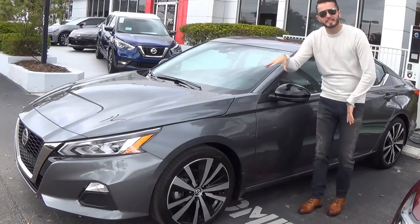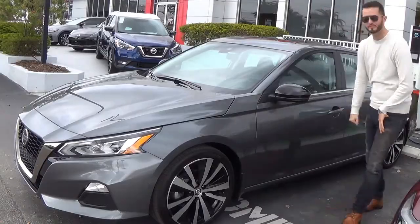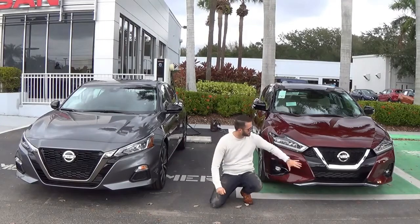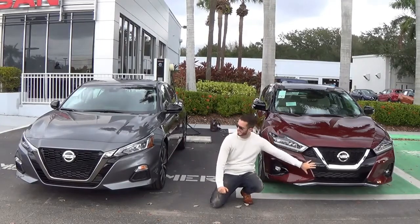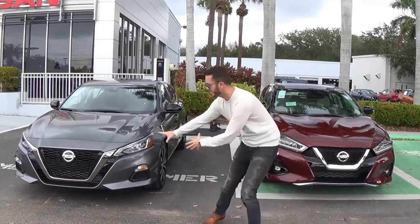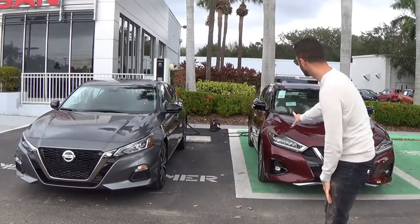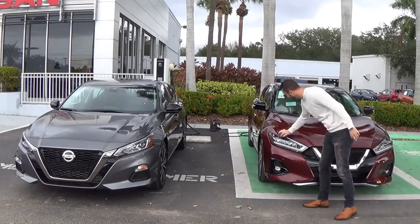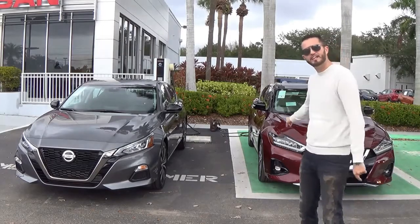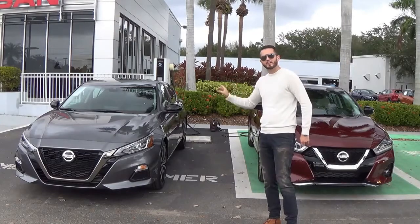This Altima features the gunmetallic gray. This is the SR, 19-inch alloys, two-tone. If you're going to the Maxima, you can see the difference in the grille compared to the Altima. This one you have like a brushed kind of black polish in it. It's a little bit more of a luxury style grille, whereas this one is a little bit more of a functional sport grille. You can also see in the front, the lights are relatively the same. You do get this cool like C that's in the Maxima compared to that one. You do get LED front, daylight, and rear, where you're not going to get all that in the Altima.